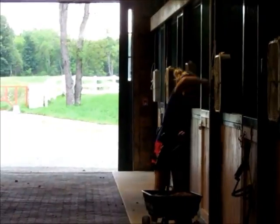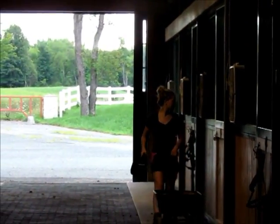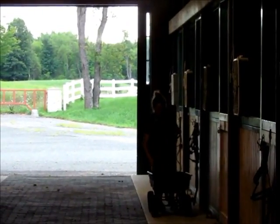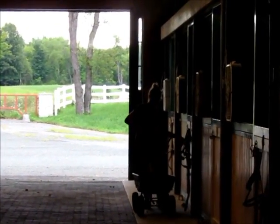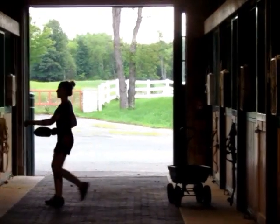The horses are fed twice a day, and it's a 14% sweet feed. They get anywhere from 10 to 16 pounds a day, divided into 2 meals.